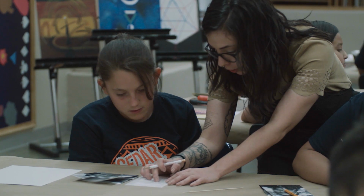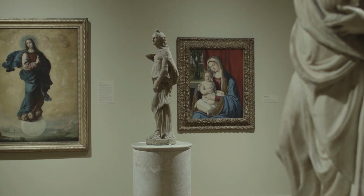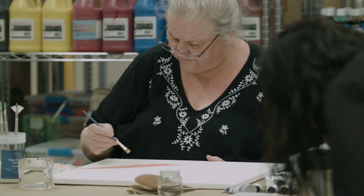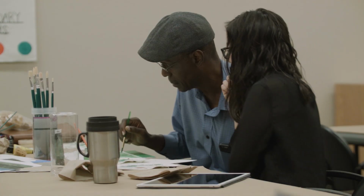So if someone wants to take an art class, they should take it here at EPMA Art School, because we have a permanent collection that they can use as a source of inspiration. And we do have the Crest collection, which is of European art. Our classes are large and fully equipped, yet the classes are small to have a one-on-one interaction.